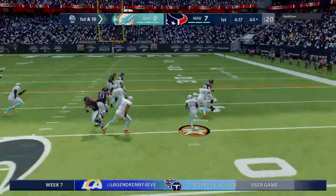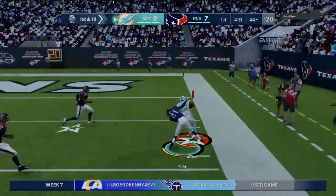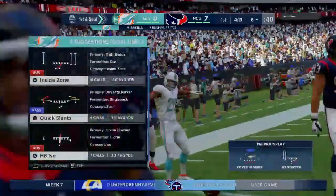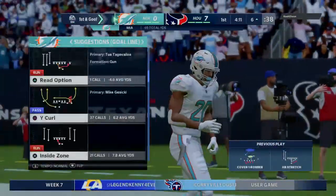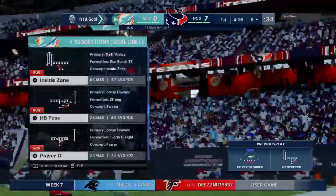On 1st down, here's Breida. He's got the 1st down here inside the 30. And he's all the way down to the 6-yard line. A big pickup of 38. You were telling me this yesterday. This is exactly what they want to do on the opening drive, establish the ground game.